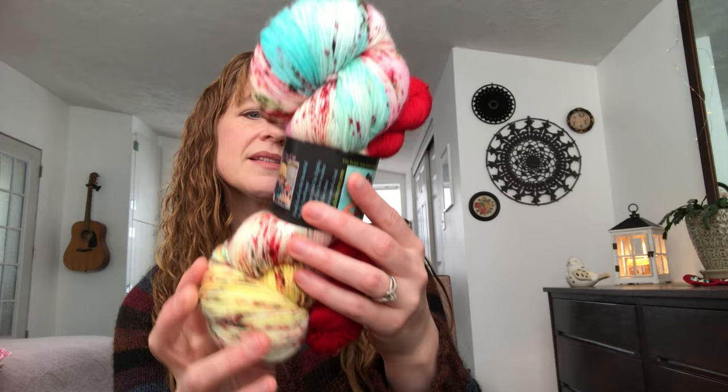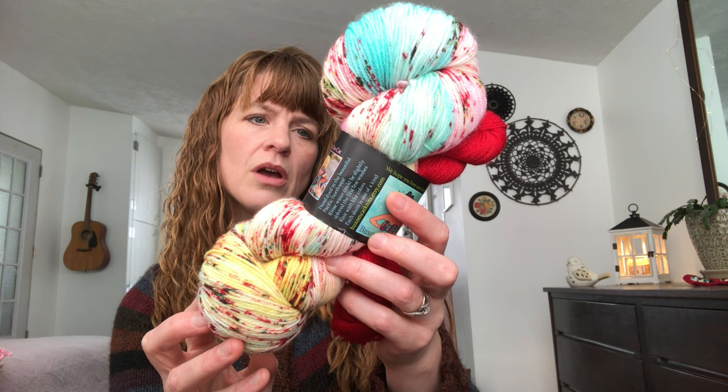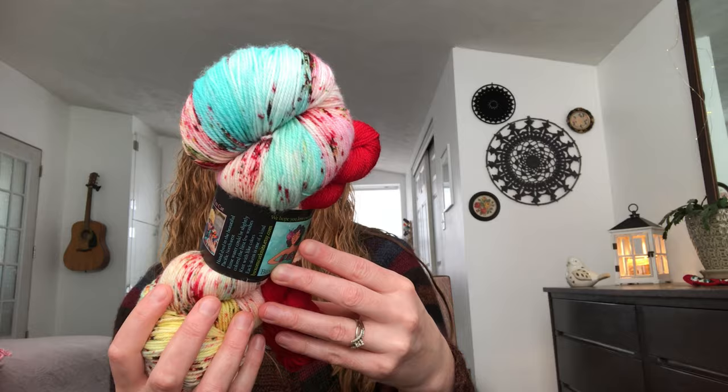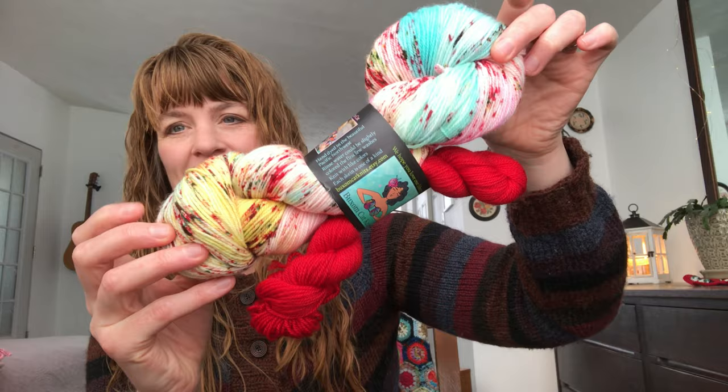Here's a fun sock set from Buxom Cat Knits. And this colorway is called Marshmallow Christmas. It's on an 80-20, so 80% superwash merino, 20% nylon. And you get a total of 115 grams. So I'm not sure how they've divided that up, but this seems like it'd be 100 grams, and this looks like a 20 gram, but one of them must be less than that. Anyway, super fun colors in this sock set.